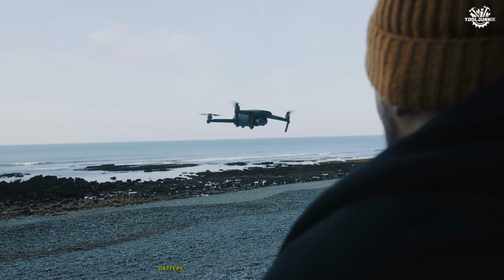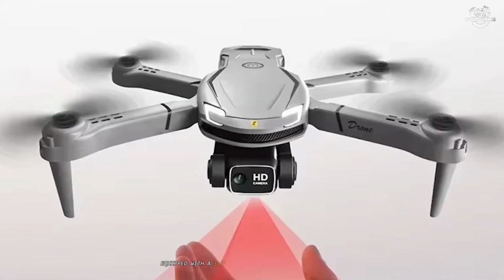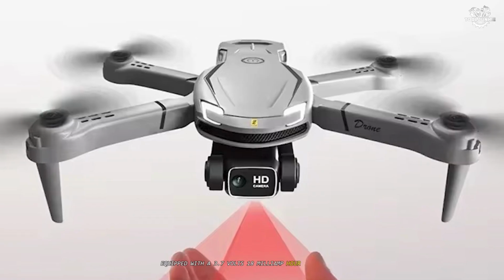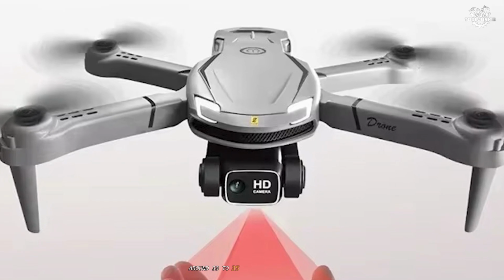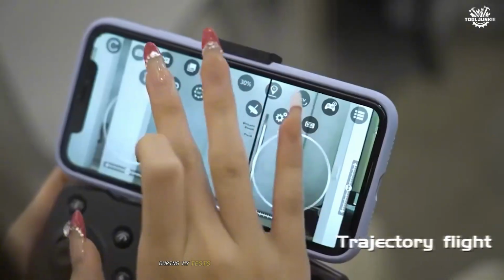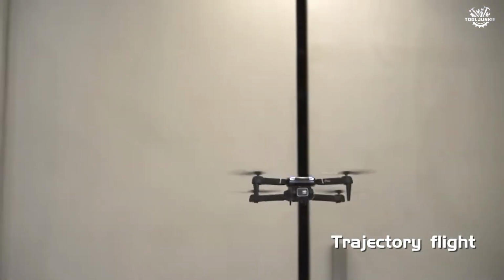drift. Battery performance is another area where the V88 excels. Equipped with a 3.7 volts 1800 mAh lithium-ion battery, this drone consistently delivered around 33 to 35 minutes of flight time during my tests, impressively close to the advertised 35 minutes.